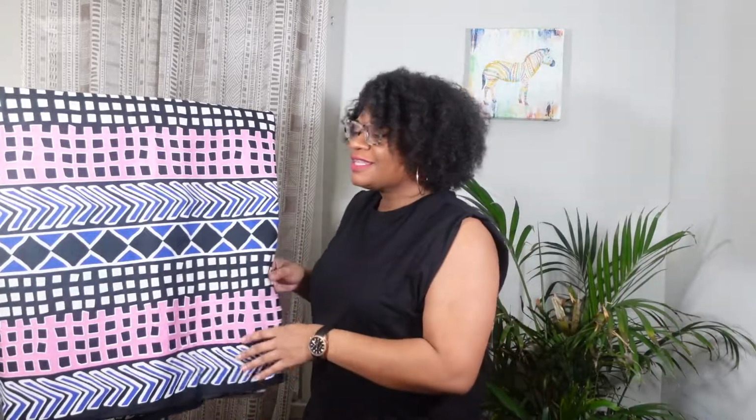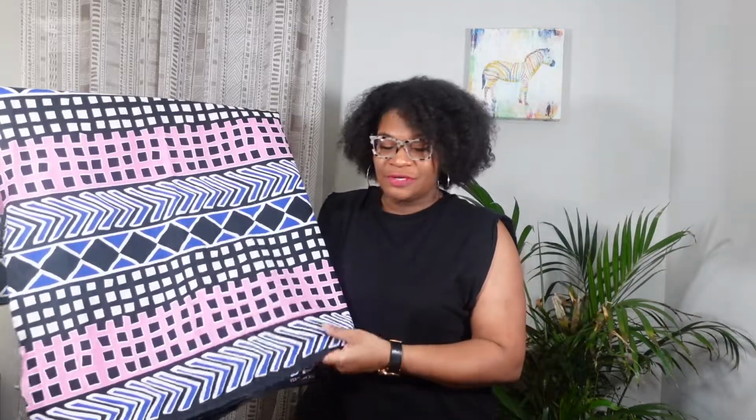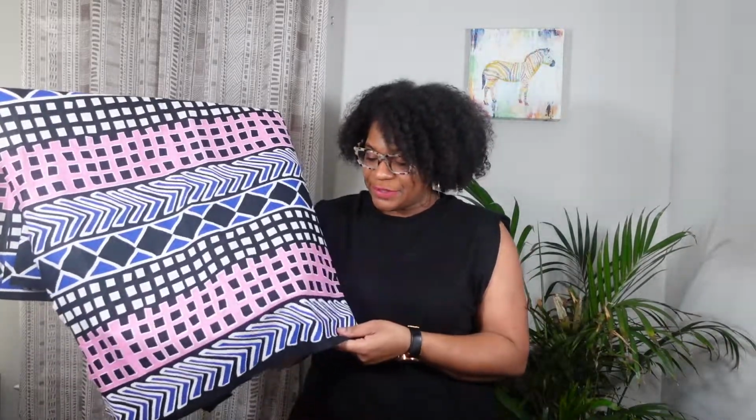Today I am sharing with you some of my Ankara fabrics for Black History Month, as well as some of my February sewing plans. Okay, first up for my Ankara print fabric for Black History Month is this beautiful Ankara. It has this beautiful pink and blue, black, and I'm just loving these different shapes. You have some squares, triangles, and different prints.